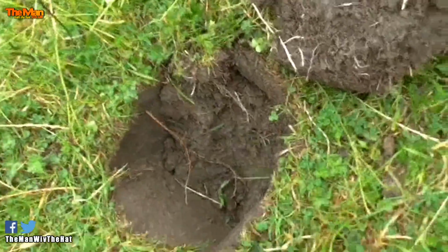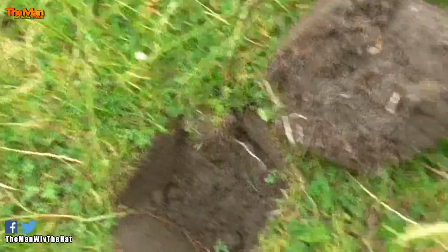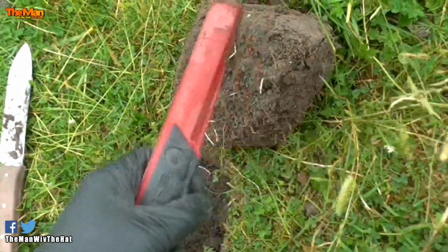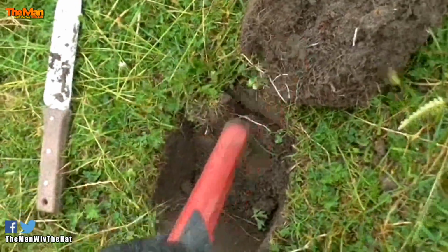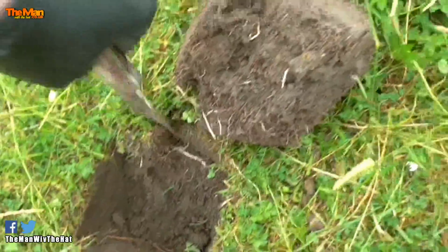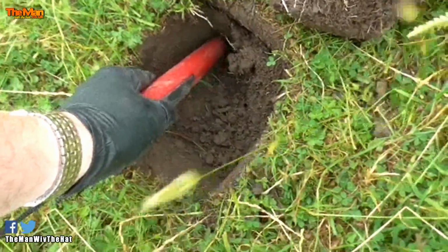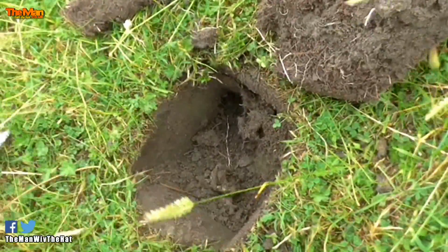Now, let me just show you. The probe is falsing. It's not near anything and it's falsing. So just press the button once and it takes off the falsing. It's the ground that's affecting it. Lovely probe. I've not used it much yet. Oh, it's right in that corner, wherever it is. Oh, foil.